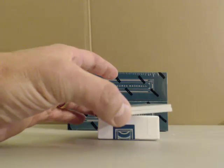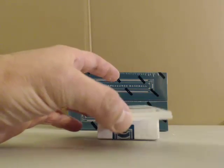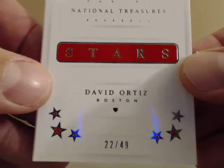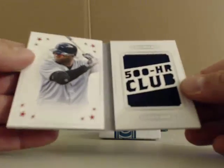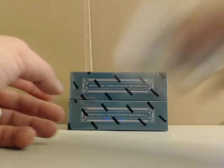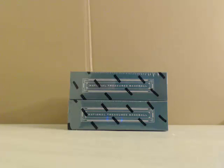A little booklet. 22 of just 49. David Ortiz, and it's a Jersey 500 Club booklet. All right, two boxes down, two to go.